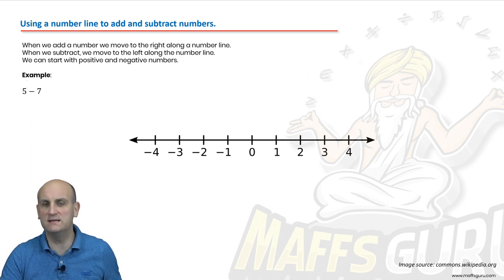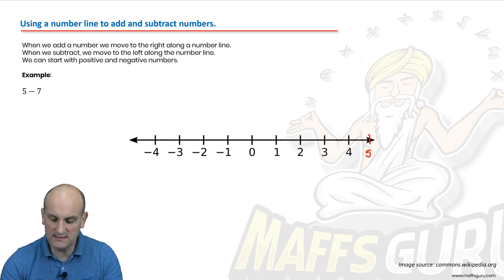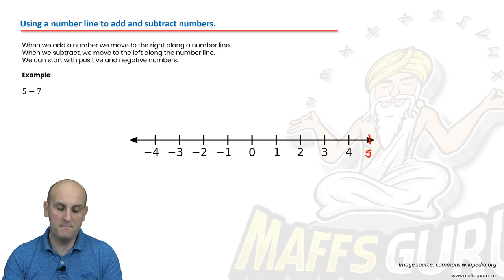What about 5 minus 7? Well, 5 isn't on my number line, so let's put a 5 on here because I can extend it. And I now want to minus 7.